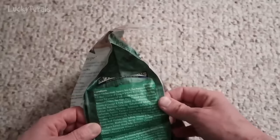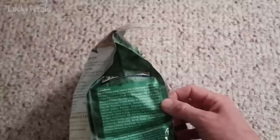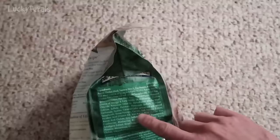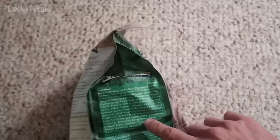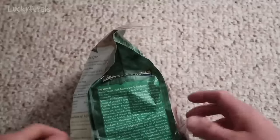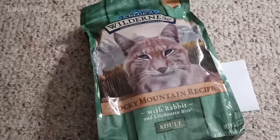I always love when they put alfalfa because it's just such a great ingredient for the cats. I've even taken alfalfa tablets myself from time to time. Then there's a bunch of vitamins and minerals, and there's potatoes, there's sweet potatoes, there's carrots, there are cranberries, blueberries, barley grass, parsley, all kinds of vitamins and minerals to meet the requirements. And yeah, this looks great. I'm happy that it's the rabbit formula because I feel like these cats are always eating chicken, so it's good for them to get some variety.